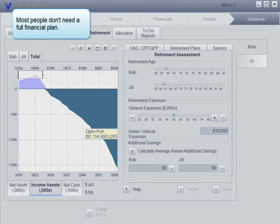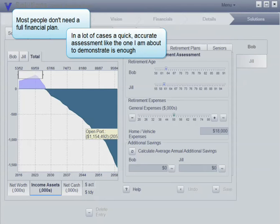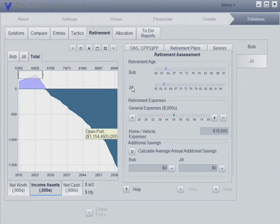Not everybody needs or even wants a full financial plan. In this video, I'm just going to show you our approach to providing a quick and accurate assessment for people. So here we've got Bob and Jill. They're hoping to retire at age 63 and age 60.